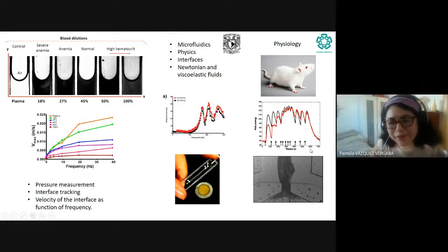But before doing that, we had to go deeper into microfluidics and study some fluids pulsating as Newtonian fluids. That was the easy part. Then before going to the blood, we had to have a model of a viscoelastic fluid, because blood, as I said, is a viscoelastic fluid because of the presence of the red blood cells.